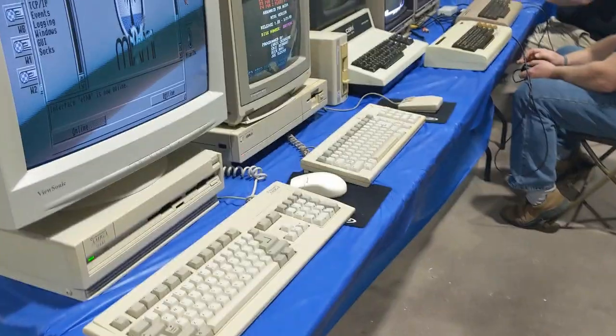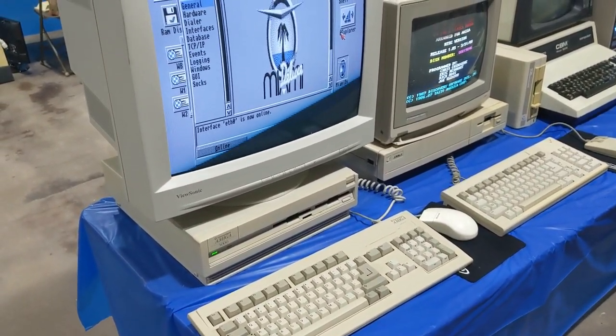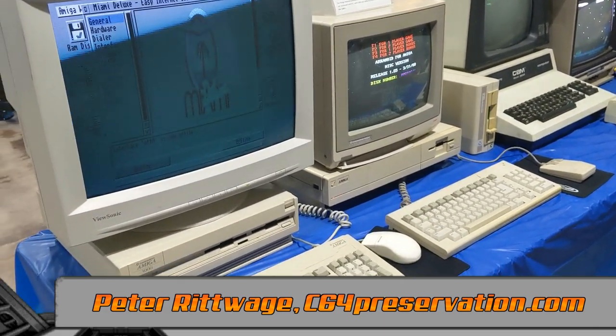Mm-hmm. That's neat. 1,000, I was able to rescue that same lot, but I got 2,000. Oh, okay, cool. It required a little bit of work, but it was.